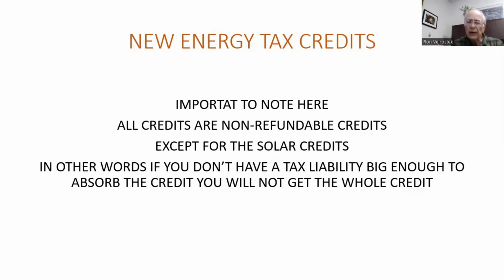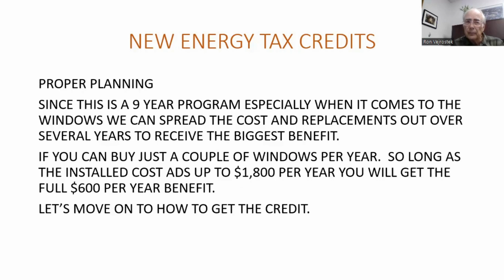So in other words, if you don't have a tax liability big enough to absorb the credit, you will not get the whole credit. For example, let's say you put in new windows and so you're entitled to a $600 credit, but you only had a $400 tax liability. They are not going to give you the other $200 in cash. They'll just wipe out the $400 tax liability and the rest is lost. You will not get it. Solar credits, that is not true. With solar credits, you can carry credits forward from year to year.